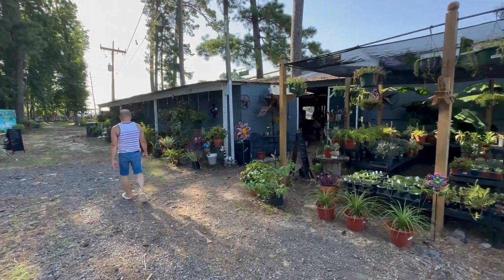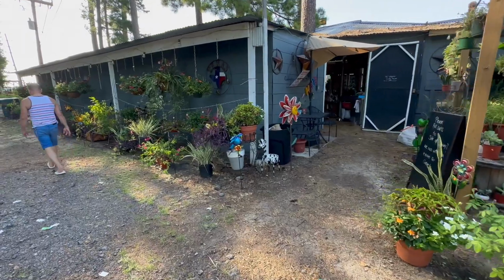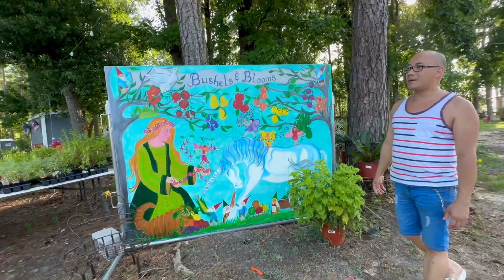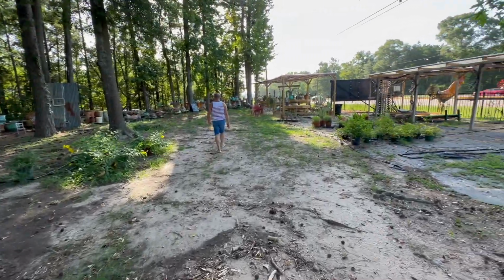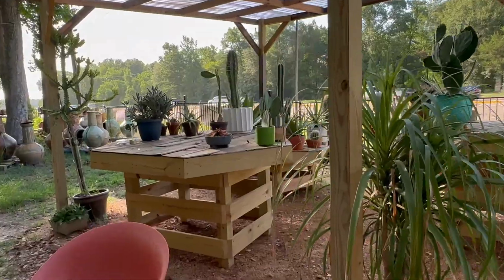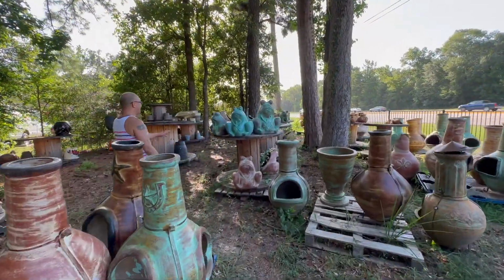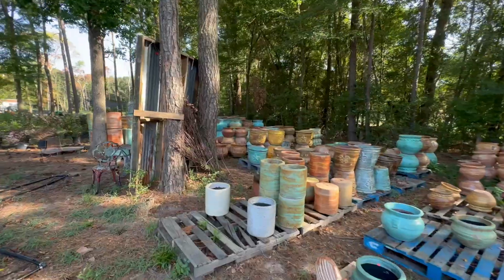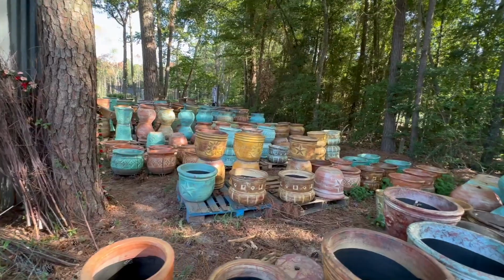After 2 hours of swimming at Lake Conroe, we decided to end our day trip. On the way home, we spotted Bushels and Blooms, and it caught my attention. We stopped by and I saw a lot of very interesting garden stuff. I see a lot of decorative clay pots, fire pits, and some outdoor decor as well.